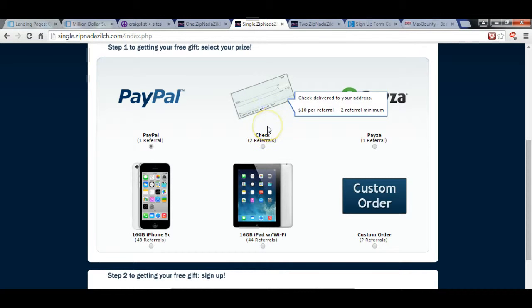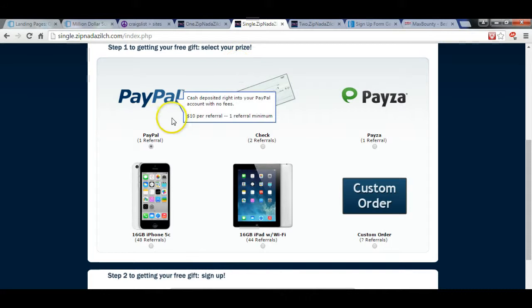Now, you can get a check sent to your house. Obviously, that's going to take a few days, just like anything that comes in the mail. And you need 2 referrals. All right. With PayPal, you only need 1 referral. Same thing with Payza. I do not suggest Payza, as I've heard bad things about Payza, but then again, that's just word of mouth. So I just believe wholeheartedly in PayPal.